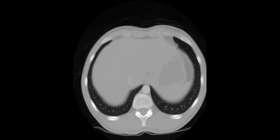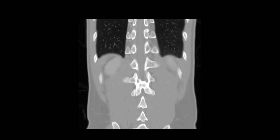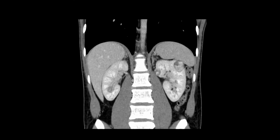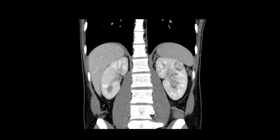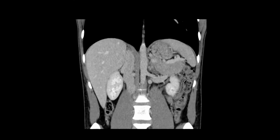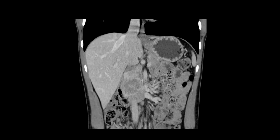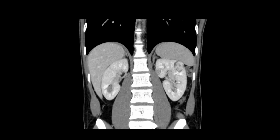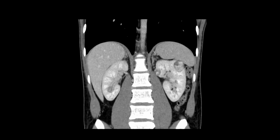Right there. And then the patient has multiple additional imaging studies, including this. Some look like they have fat in them. Let me see if I can do it. We have MRs.